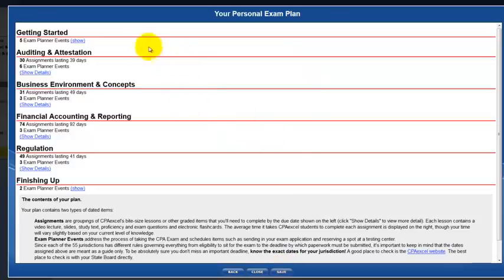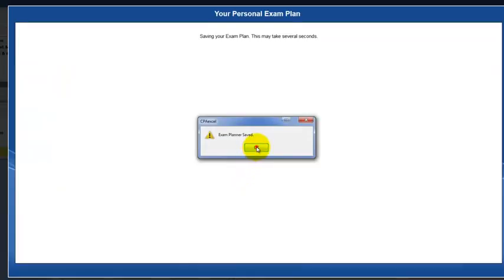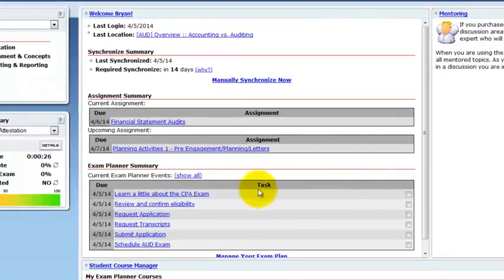Okay, now that I've clicked next, there is a syllabus set up. It's a day-by-day plan of what I need to follow. Let's go ahead and save. Okay, so the exam planner is saved. They list out a number of tasks that you need to get done before you sit for the exams.